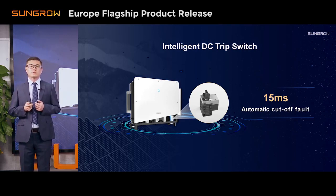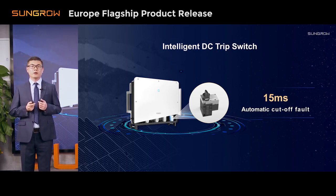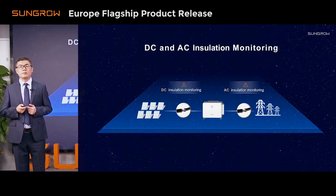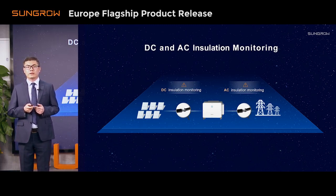SG350HX also adopts an intelligent trip switch on the DC side, which can automatically cut off faults in less than 15 milliseconds, thus greatly improving the safety from the perspective of the whole system. In SG350HX, both DC and AC insulation monitoring features are incorporated. Any potential insulation faults could be detected in a timely manner, facilitating the operation and maintenance on site.